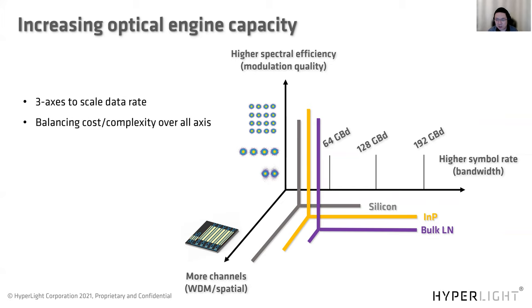If we compare silicon with, for example, indium phosphide or bulk lithium niobate, it's actually the speed that you can drive, at least in the published domain, it's much, much lower than what has been achieved on indium phosphide and bulk lithium niobate, even after decades of development. And then the encoding also suffers compared with these two because of the lesser linearity and the more absorption loss.